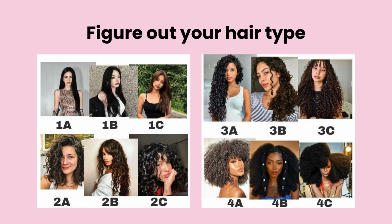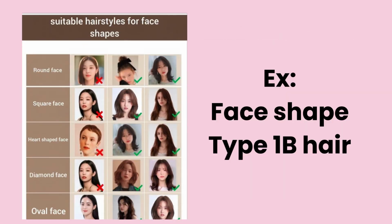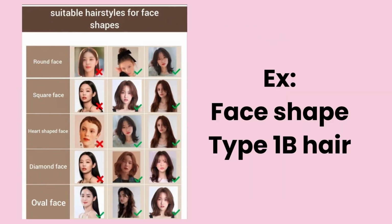You also need to figure out what type of hair you have. I'm just going to warn you, it's also normal to have different hair types. You may have some 4 or 4C in your hair, but most people have one specific hair type in general. In this image, just figure out which one is yours. Now that you know your face shape and your hair type, you can figure out what hairstyle is best for you. For example, in this image, I give you different face shapes, and this is for type 1B hair. So do your research for this.